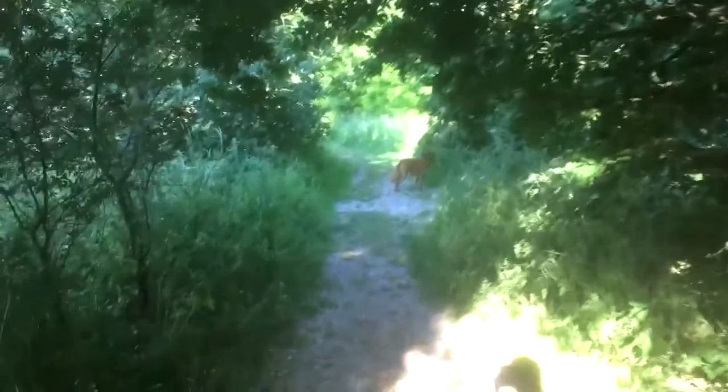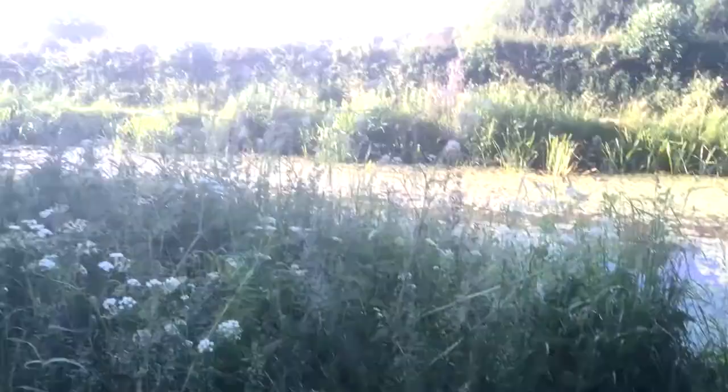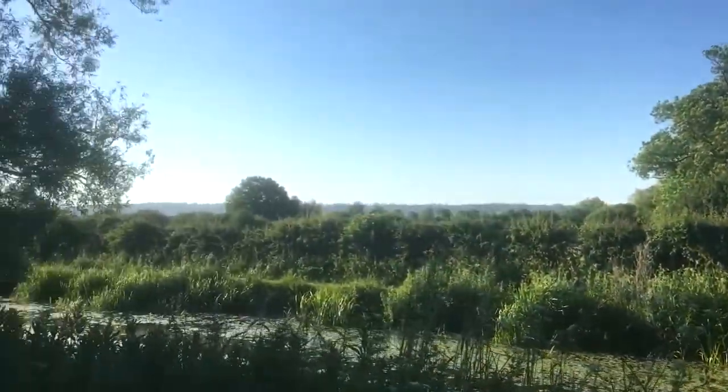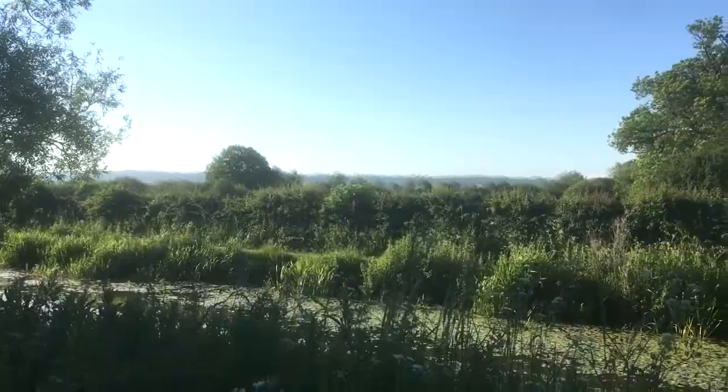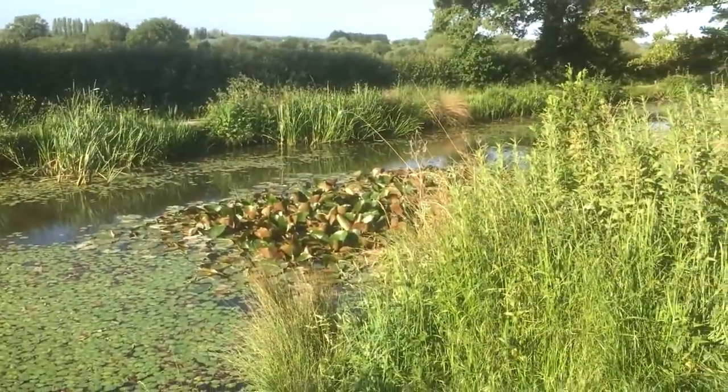Back into the woods. You'd have thought you were right next to a building site, a railway line and a canal. A little place to stop and pause. See the canal. Over in the distance, Marlborough Downs is. I'm just sitting there waiting for the sun to come out so that they can open up.